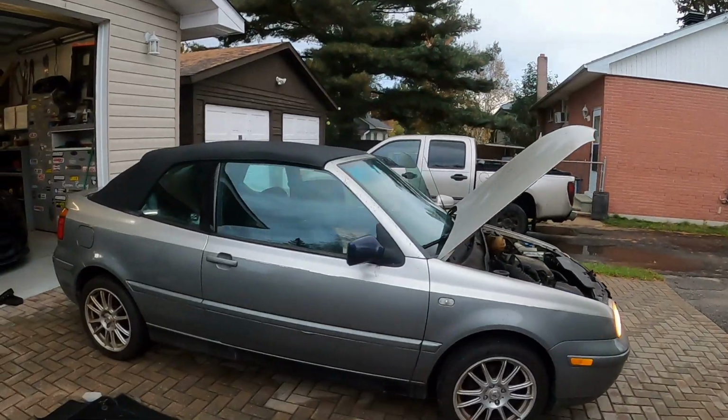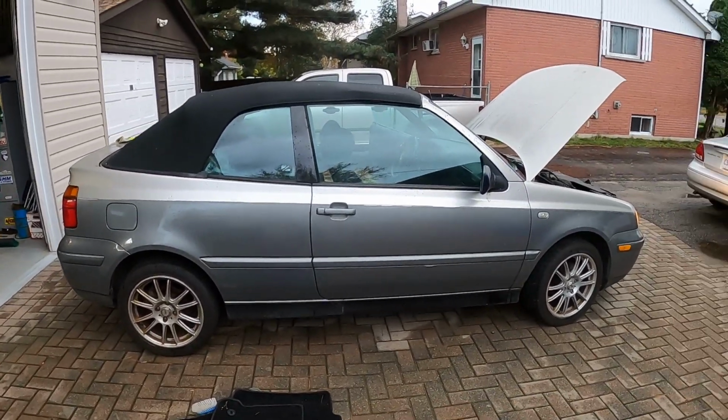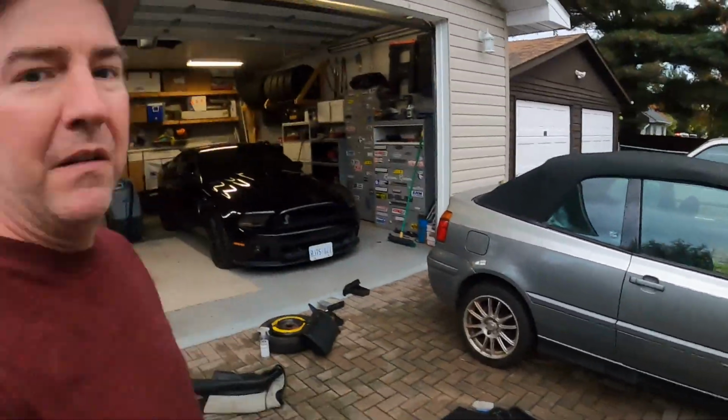So guys, what do you think I should call this beast? It's kind of cute, so I'm kind of thinking like Cabby, like a pet name for a cabriolet. Or let me know what you think in the comments.